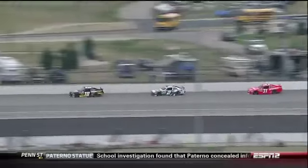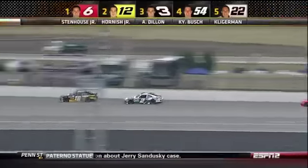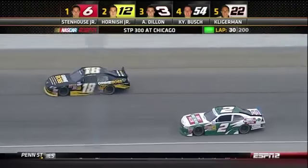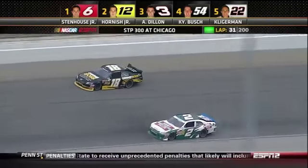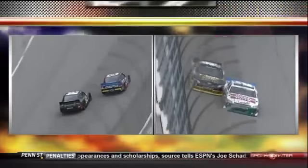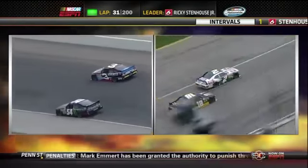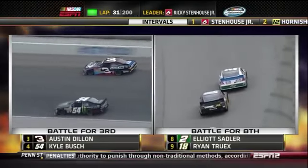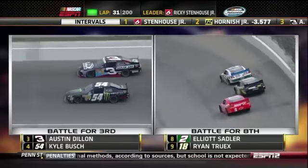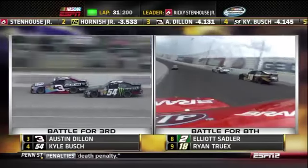8th, 9th, and 10th: Ryan Truex, Elliott Sadler, Justin Allgaier, looking back from Sadler in that two car. Sadler had the fastest lap on the track last lap. He's on the move. He's going forward. Remember, Elliott started back in 15th place after nearly crashing in qualifying. Here is for third place, Kyle Busch, 54, going after Austin Dillon. Yeah, I think Kyle Busch's car may have tightened up, too. I believe his car started out extremely loose, and now he's kind of settled in and able to move forward. Not able to complete that pass yet, but I believe he will.